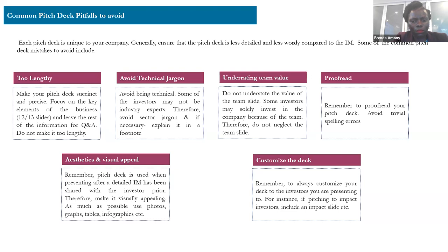The other one that we've seen is entrepreneurs including very technical language in their pitch deck. So let's say it's an energy business that's doing solar. At this stage, there is no need for you to go into the technical details of maybe specifications of the kind of solar panels that you use, or the really complex energy calculations, and adding it to your pitch deck.